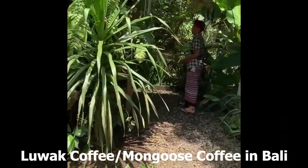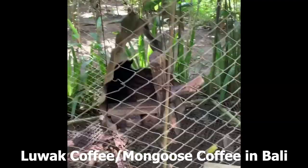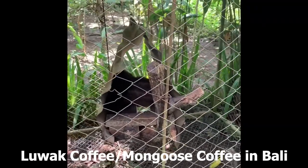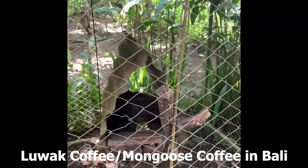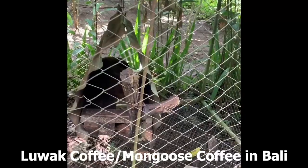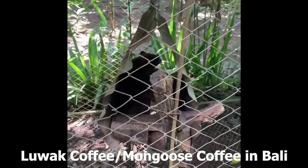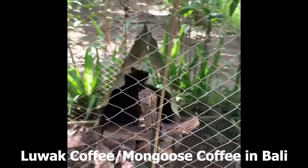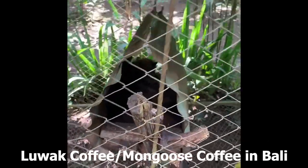So guys, this is the mongoose basically, which is gonna have the coffee beans, and then it's gonna excrete, and then they're gonna make the coffee drink for us. He's busy relaxing. I don't want to disturb him. Okay, let's proceed.